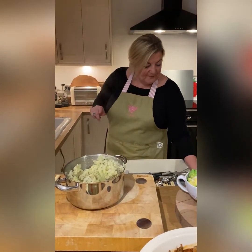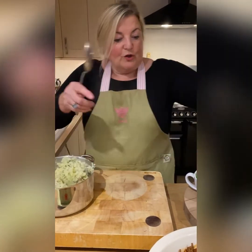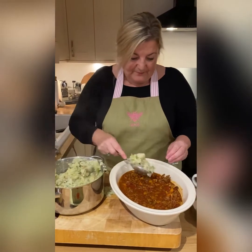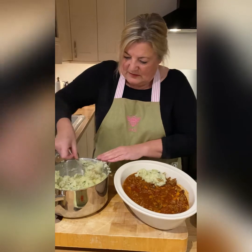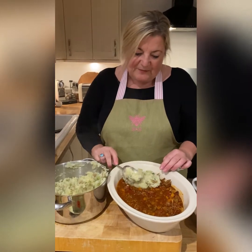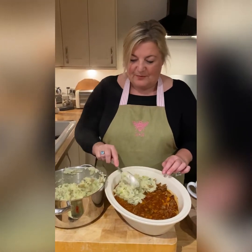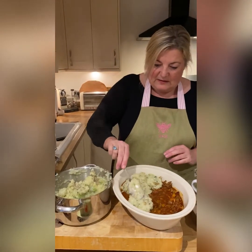So, I'm going to do some spoonfuls of this on top of the mince. Okay. Like that. Again, do you know I've got dropsies, haven't I? I'll just stir that butter in a bit. There we go. So we just put top of this. Now, ideally, you want to put this in quite a deep dish so you can fit everything in there, okay?